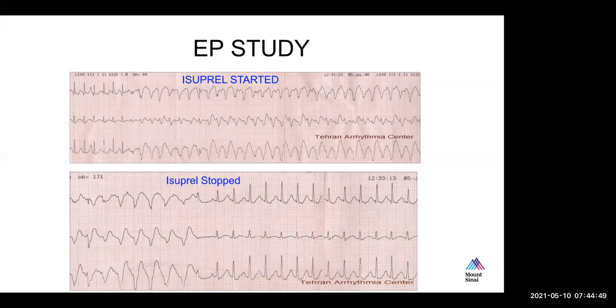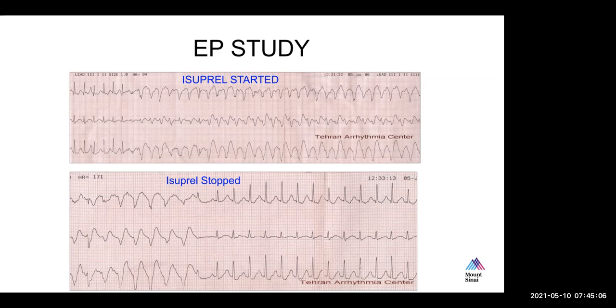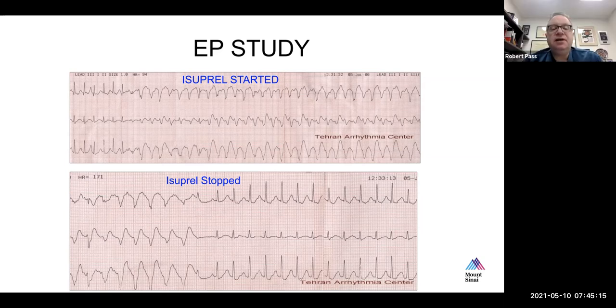Dr. Bass, is it possible to have CPVT with a negative genetic testing? Yes. The testing for CPVT is not 100% at all. In fact, I apologize, I'm not 100% certain, but I think it's only about 50% positive. So if this patient had a negative genetic test and hadn't done this EP study with isoproterenol, they wouldn't have known. That's correct. You would not have known that, but it would be unusual.